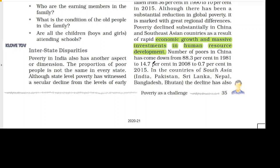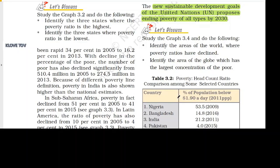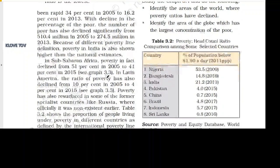Poverty declined substantially in China and Southeast Asian countries as a result of rapid economic growth and massive investments in human resource development. The number of poor in China has come down from 88.3% in 1981 to 14.7% in 2008 to 0.7% in 2015. In the countries of South Asia, India, Pakistan, Sri Lanka, Nepal, Bangladesh, Bhutan, the decline has also been rapid. In India, poverty declined from 34% in 2005 to 16.2% in 2013. With the decline in the percentage of the poor, the number of poor has also declined significantly from 510.4 million in 2005 to 274.5 million in 2013.